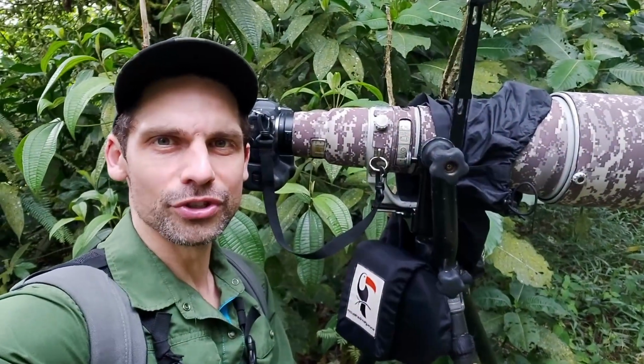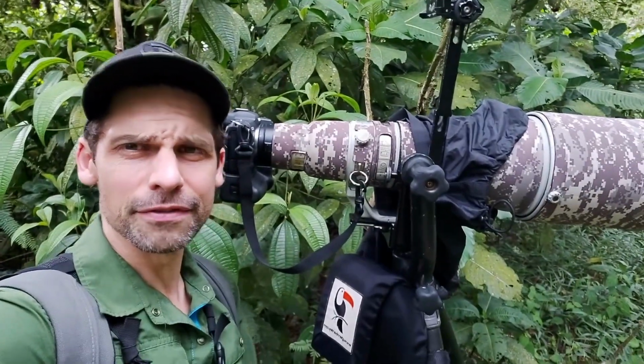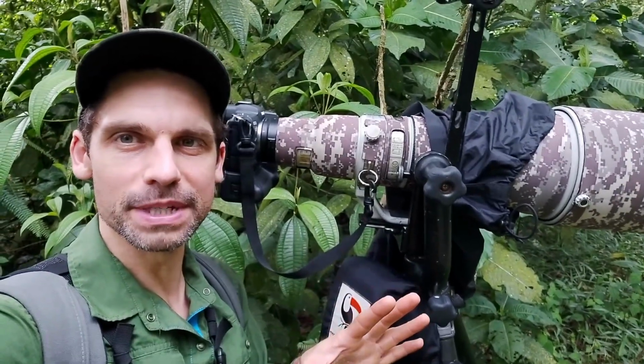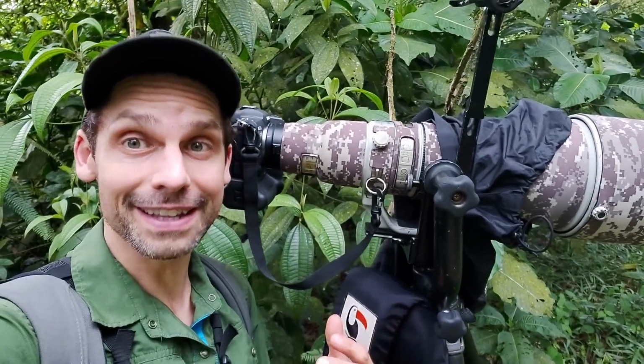All right, so this afternoon's project, or one of them, I'm just on this trail here, this kind of wide open trail, and I've found a golden-collared manakin lek. Now, if you don't know what a lek is, it's where a whole bunch of a certain species of birds, the males, get together and do some kind of display to try to attract the ladies.